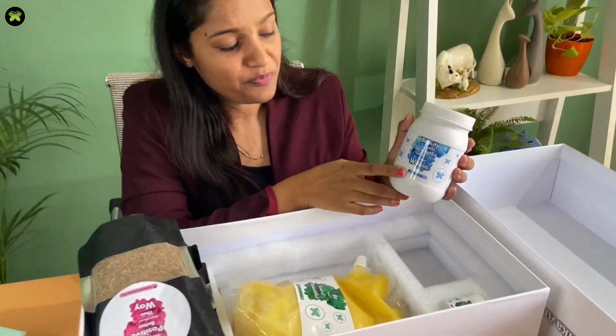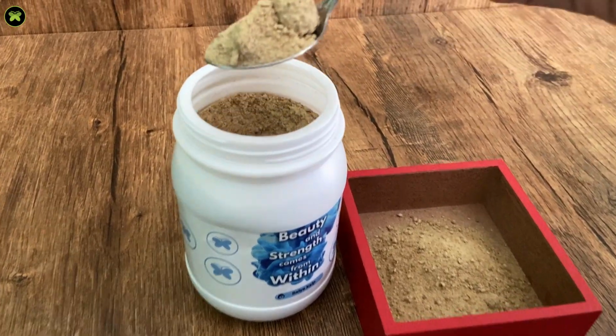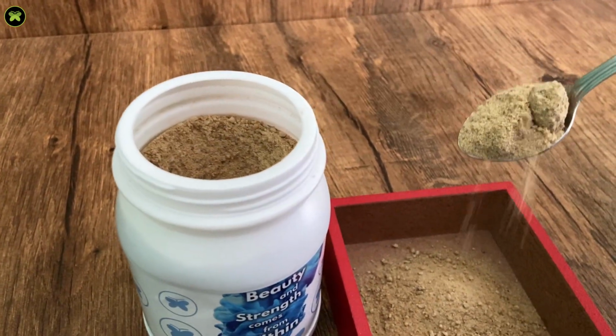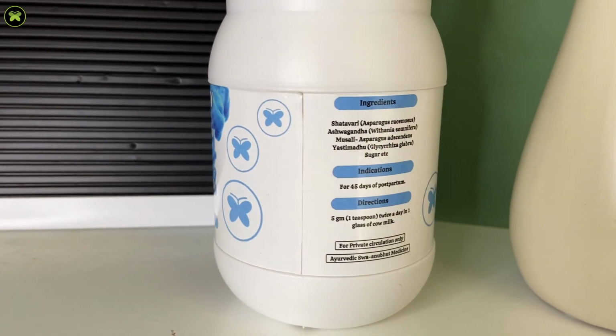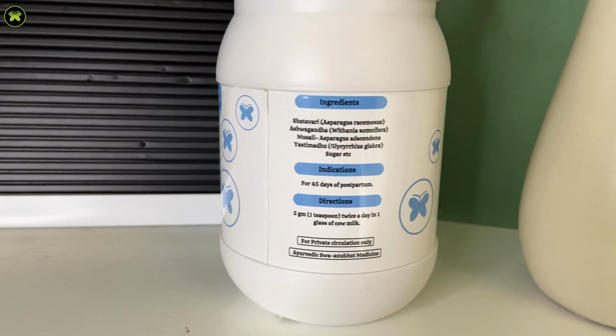Next comes Balyakalp. This is the hero ingredient of this complete postpartum kit because it includes such Ayurvedic herbs which take care of all your postpartum issues like low breast milk supply, mood swings, stress, anxiety, depression, bleeding during postpartum. It also helps for involution of uterus. It allows you to sleep better and bond better with your baby. So this is also one of my favorite products.